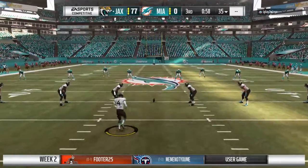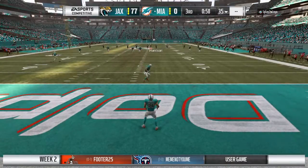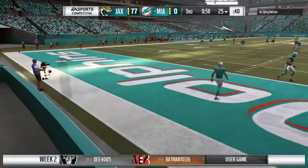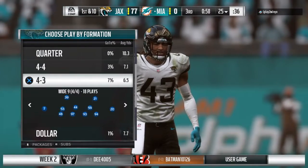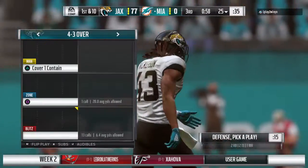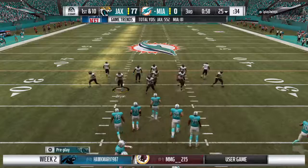Here's Lambeau out to kick this one away. And that'll carry over the back line of the end zone for a touchback. And out come the Dolphins now. They are right now just ice cold. I mean, they have struggled big time in this game, and they're getting blown out.